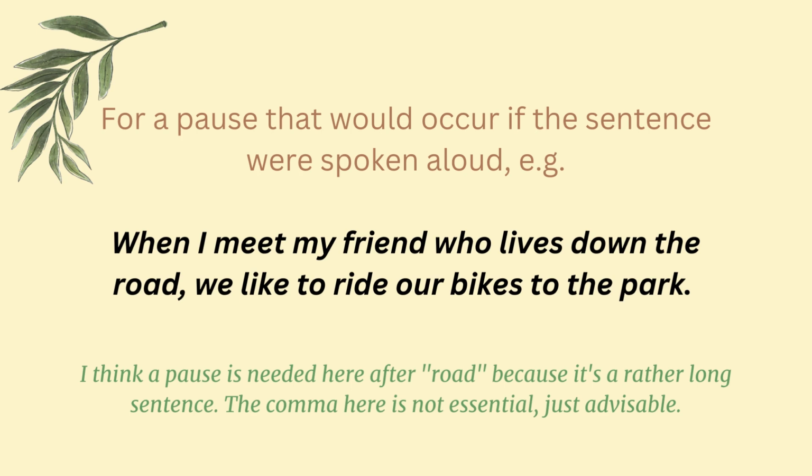The first use of the comma on our list is for a pause that would occur if the sentence were spoken aloud. For example, when I meet my friend who lives down the road, we like to ride our bikes to the park. I think a pause is needed here after road because it's a rather long sentence. The comma here is not essential, just advisable.